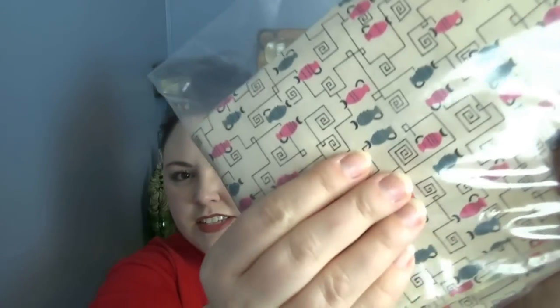We also found a plethora of vintage fabric at this house. I mean, this lady must have been an extreme seamstress. We got like 4 boxes of material and some of them are really old. This is one. We've got it in a little bag to preserve it. We're probably going to sell it just because I don't really sew enough to make something awesome with these. But it looks like little teapots or something.